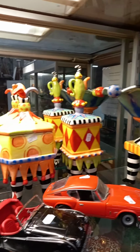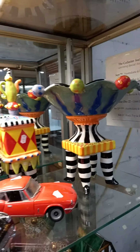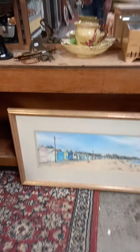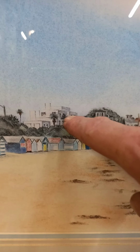How cool's this? Sort of colourful hand-painted ceramics. They've all got labels on the back. Can't remember who made them, but they're fantastic. Flower bag framed up. Nice big watercolour there of the boat houses in Brighton. I remember that joint over the back. It used to be painted sort of like a pale pink colour.